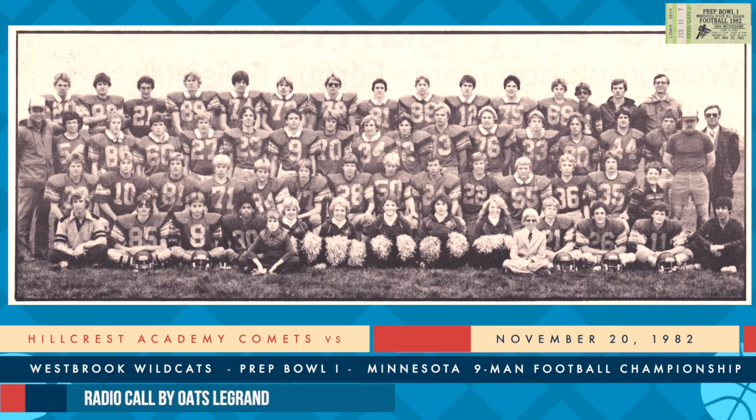A 10-yard aerial to Mischke. And Westbrook are right back on the board again. Elzinga to Mischke had been tough for Hillcrest to handle today, I'll tell you. That came with 11:56 to go in the period from 10 yards out.